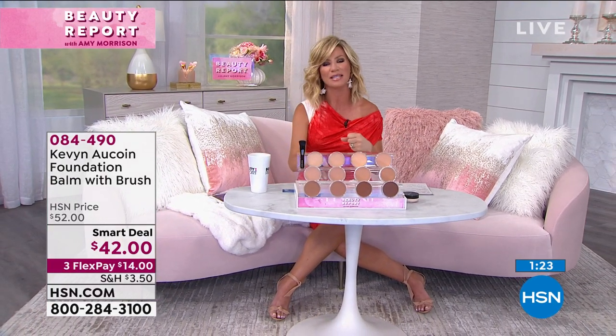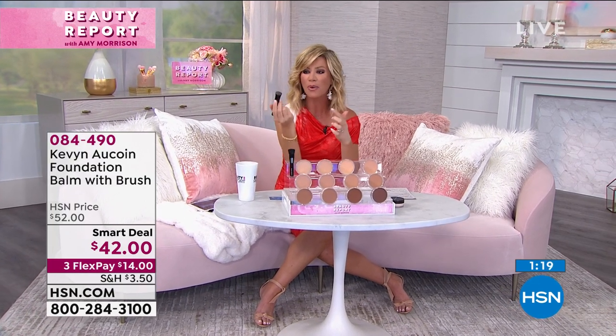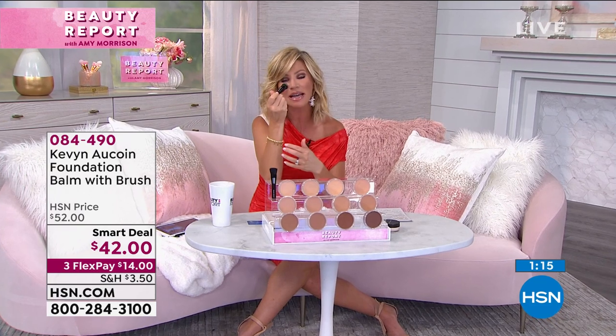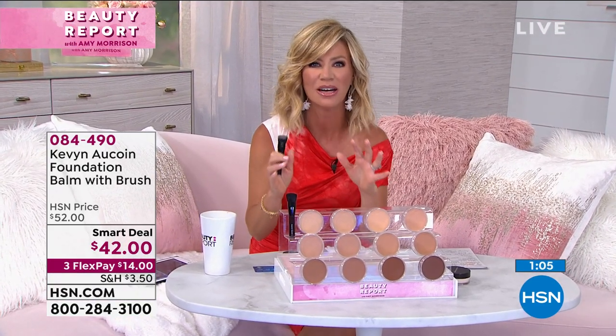And the beauty about this is it's so easy to apply underneath the eye area. The brush is your tool, ladies, and you're getting that free. So again, you can go right underneath the eyes. It covers flawlessly. And for those of you that struggle, maybe you're saying, Amy, I've got huge pores, or a lot of times I put on my foundation, it changes color, or it stretches out on my skin and it melts off. That will not happen with this balm.